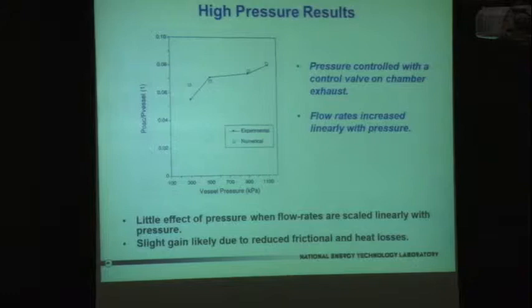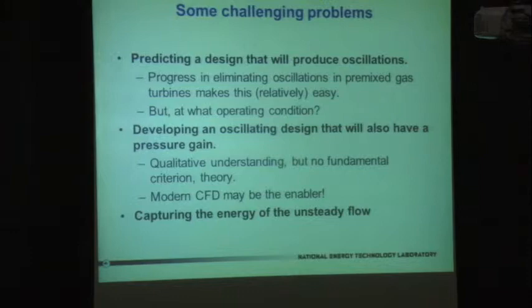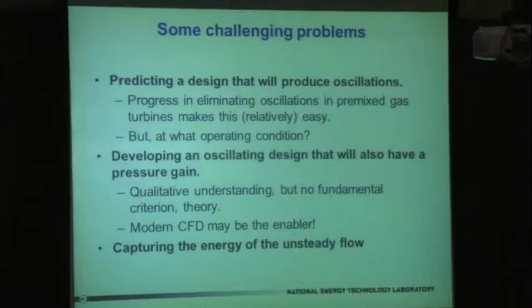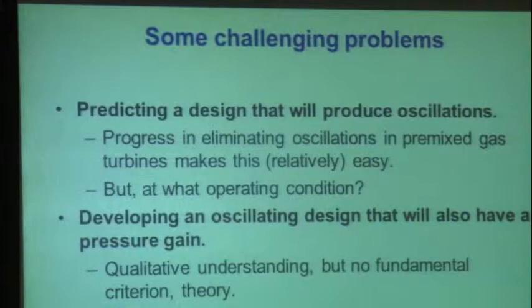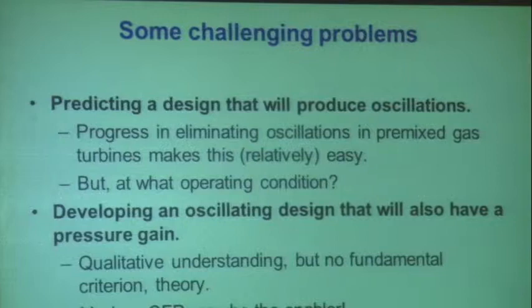We did sort of leave and stop at that point, knowing there were some challenging problems if we would have continued. These aren't insignificant issues. How do you predict a design that will even just oscillate? That's still a hard task, even with what we know today, to just say, I know this design will oscillate. In fact, it usually happens the other way around. You try to design a stable system, and it oscillates, and then you're going backwards trying to undo that. But there has been a lot of progress on that.